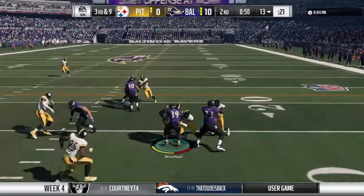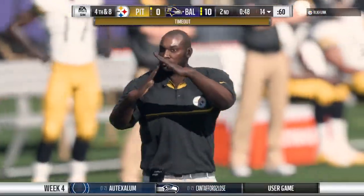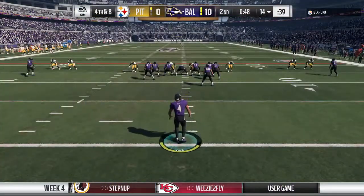A first carry for the vet, Danny Woodhead. And he'll get this one up to about his 14. And the Steelers signal for another timeout. So that means they're down to 1 remaining here as we head toward halftime.